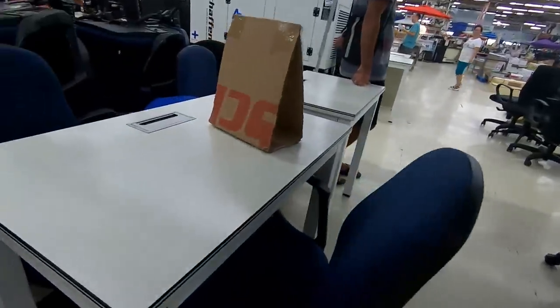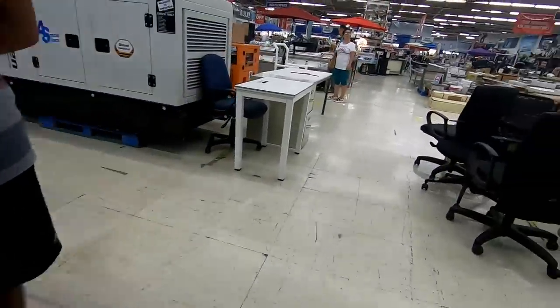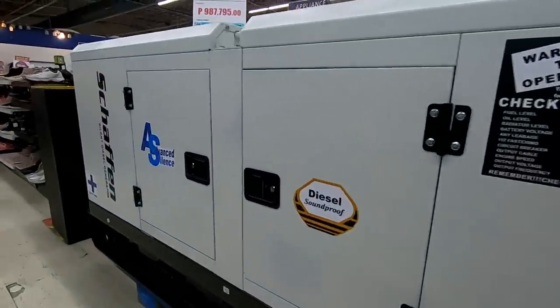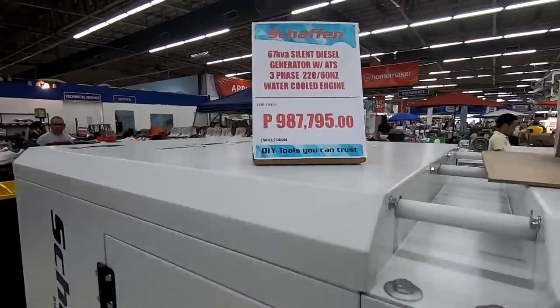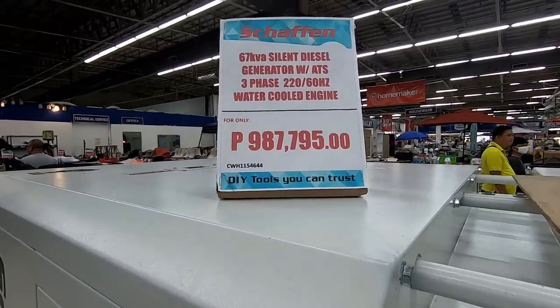Now, I got one of these, not the blue chairs, but I ended up getting one of the black chairs, and they had a couple different styles there. Huge generators. They had a smaller generator there also, only less than 1 million pesos, $20,000. Here's the chair I bought for about 900 pesos, $18.